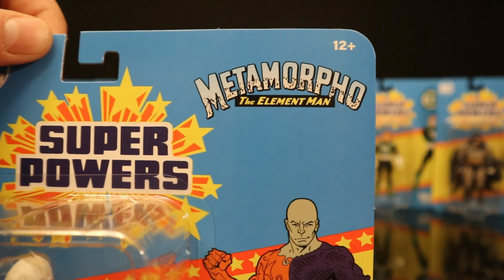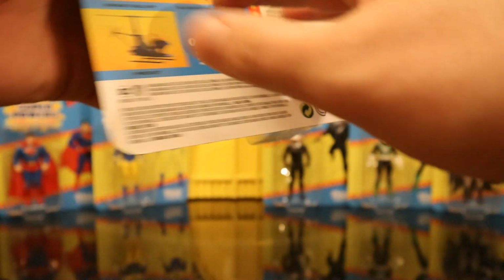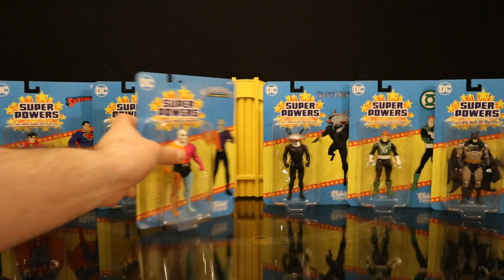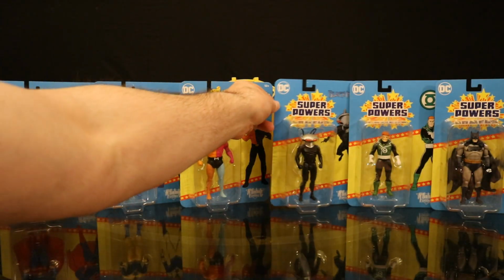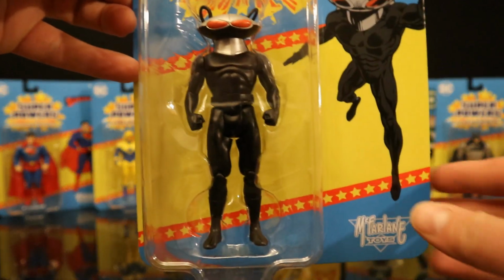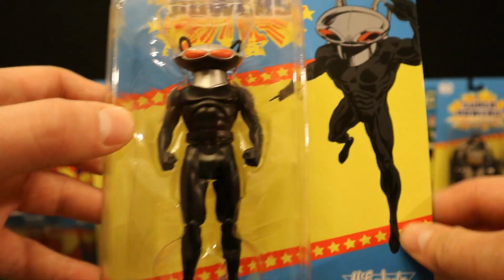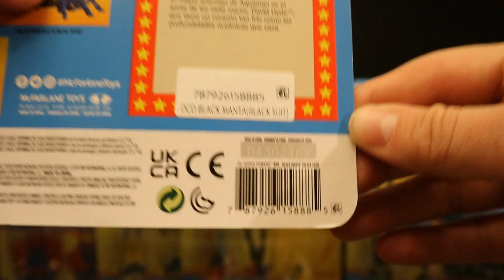Then we have Metamorpho, the Element Man, his barcode. Here's an all-black version of Black Manta. I missed the previous Walmart exclusive one, and I would still like to add to the collection. Black Manta, his barcode.